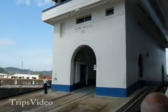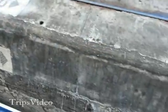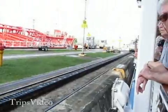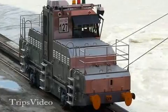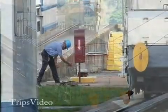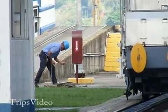The second lock that we went through was the Pedro Miguel lock. It was a single chamber lock which raised our ship the third time to a higher ground level. Once clear of the lock, the mules were disconnected and we then commenced our scenic cruise along the Gatun Lake.